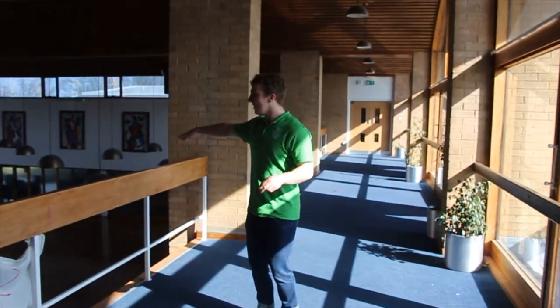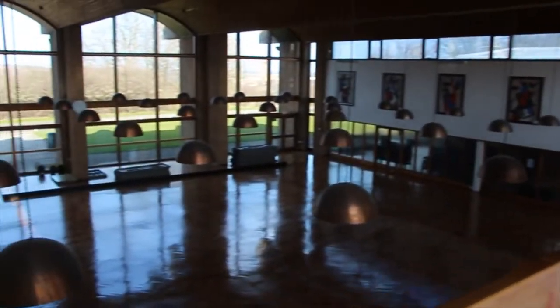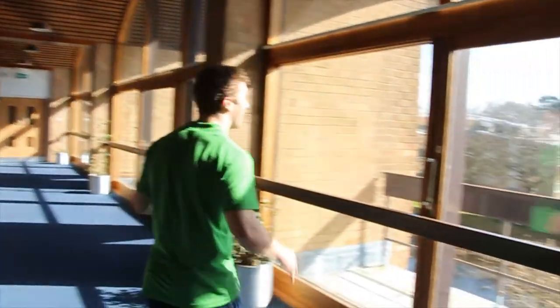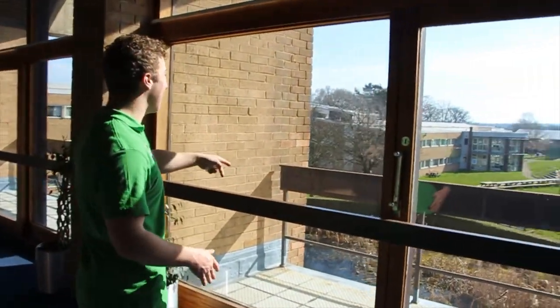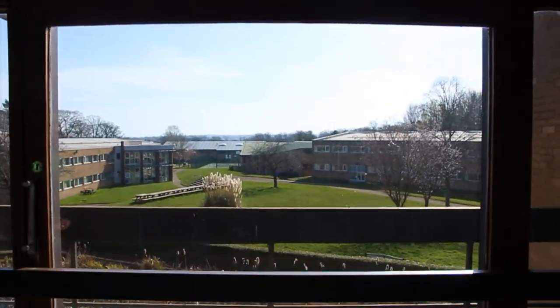So on this side, you can kind of see our dining hall from above, even though we can't go inside. Normally it's got tables and chairs. We don't eat on the floor, promise. And then on this side, you can see all of the Aidan's land. We've got a nice big lawn, we've got a football court over there, and we've got a pond as well.